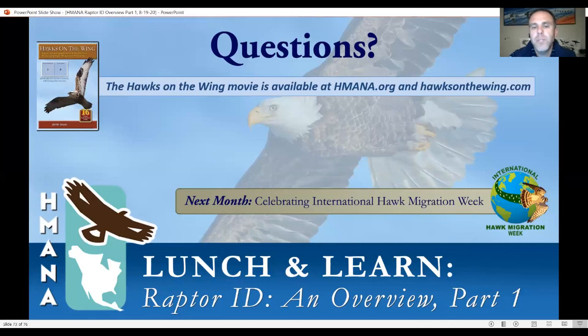Bald eagles, too, especially first year bald eagles, the juveniles, will have longer flight feathers, so they appear larger. And then you mentioned immatures versus adults. There's also, in some species, a timing difference. So we'll see adult golden eagles come through earlier than their immature counterparts. They tend to come later.